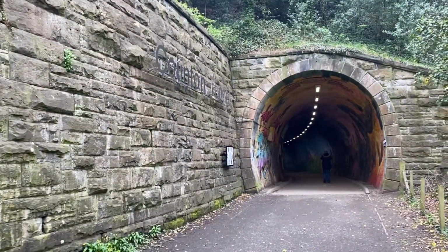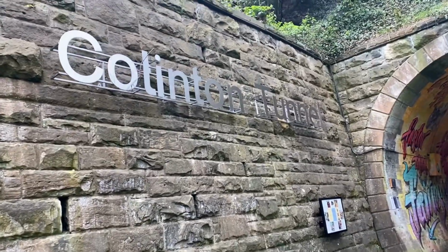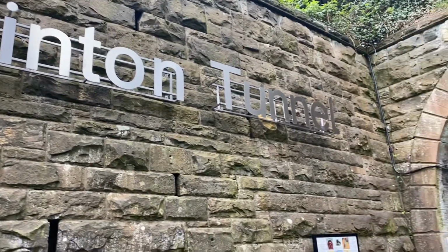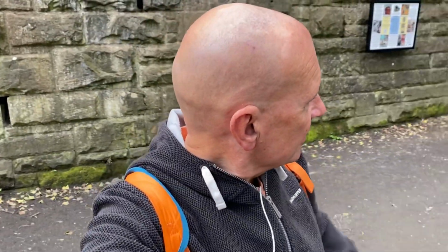I love a good railway tunnel, especially one that's got loads of graffiti on it and has been looked after. There's quite a few people here taking pictures, so I'll just have to go and join the queue. Now it says it's not graffiti, it's murals. Murals, folks, big difference. This is the Easter Hailes Gate, and it's murals. Got to remember that, it's not graffiti. So anyway, let's go and walk through the Colinton Tunnel.